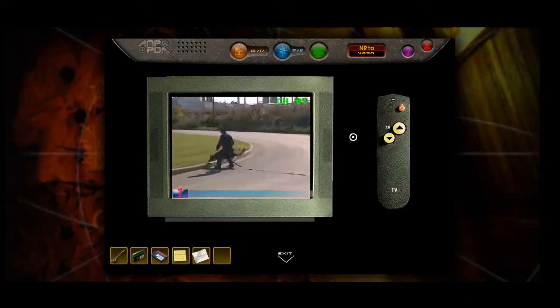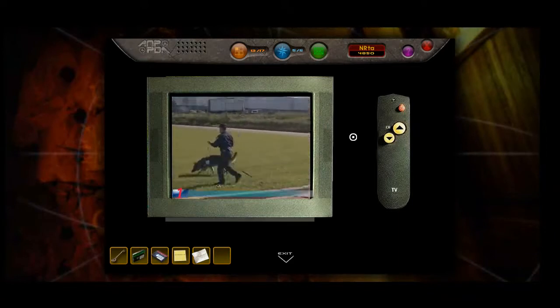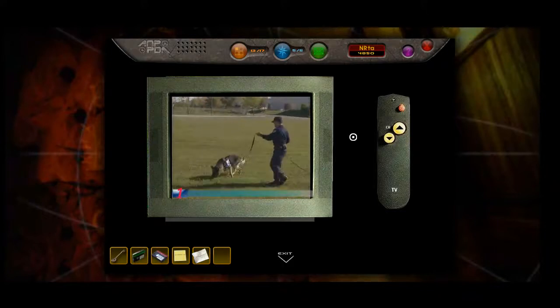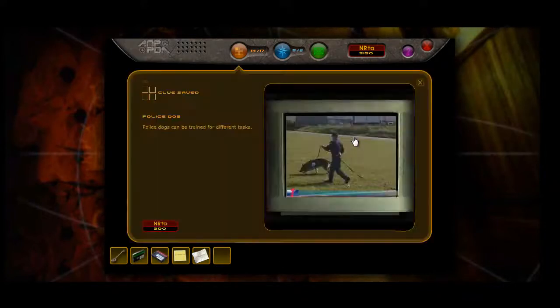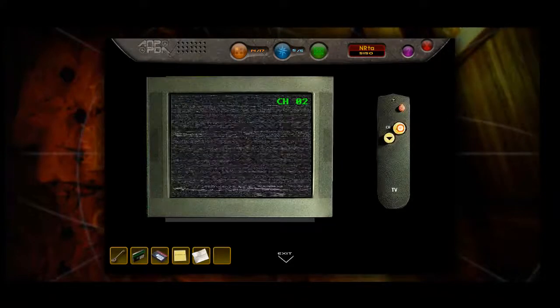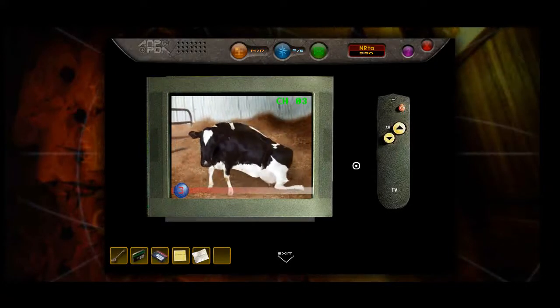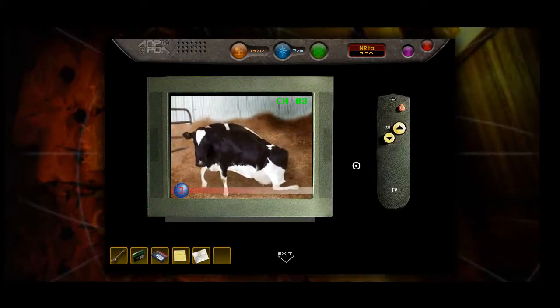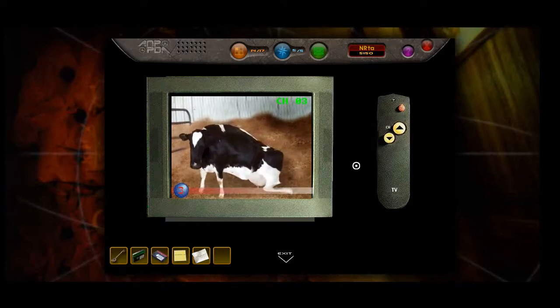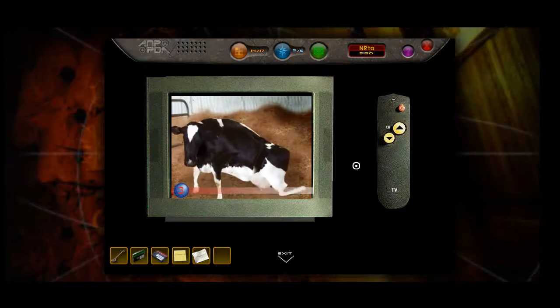Tracking dogs are able to follow the traces of missing people or sniff for drugs. Other dogs can be trained for patrol or attack in special units. That is true. Nothing on Challenge 2? The cows, some of which have contracted mad cow disease, have been killed. Special measures have been taken so that the disease doesn't spread.